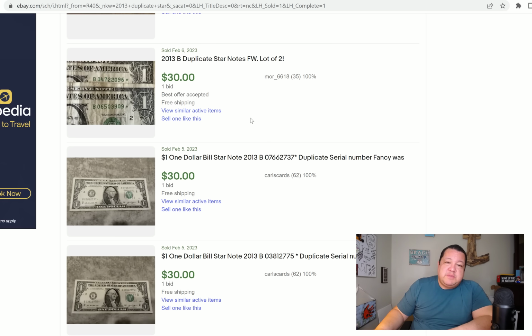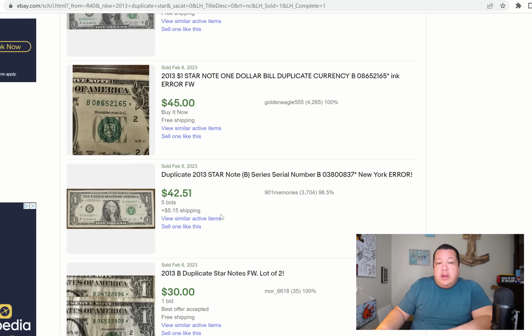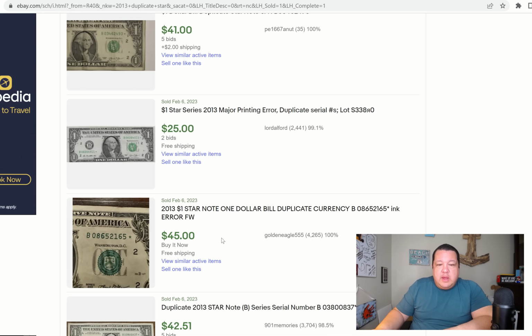Now, here's a lot of two that sold for $30. And what you're going to want to do is obviously audit the serial numbers that these people are selling to ensure that they are indeed duplicate stars. Here's another one right here that looks to be in pretty decent shape, 4251 with five bids. And they're all generally in traditional auction formats, which means they're being bid up to a certain amount before they close. Here's a buy it now listing for 45.